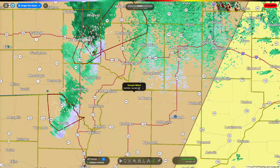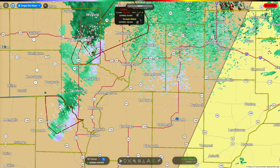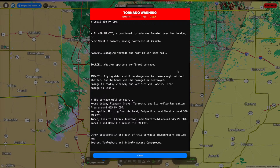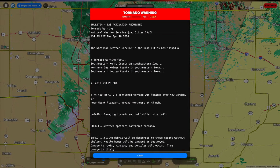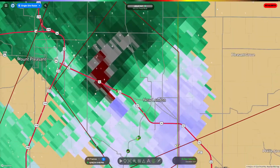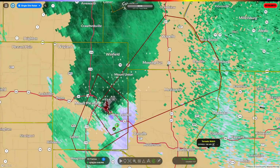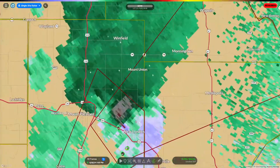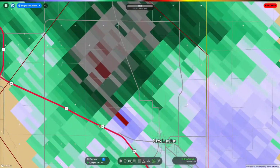New tornado warning. That is for this cell. Is it PDS? It is not. Why is this not PDS? It doesn't matter that it's not PDS, really, because you should take shelter in any tornado warning. But they are not sending the message out here properly, I don't feel like.